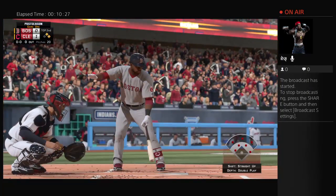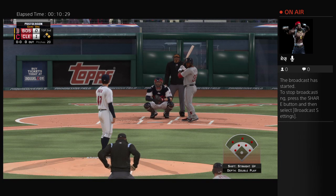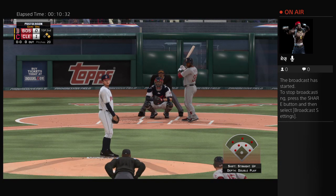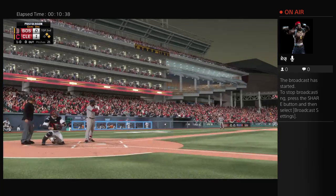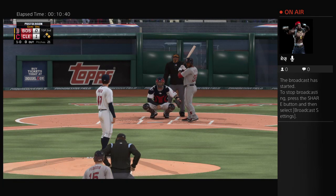So striding in, Rusney Castillo, as he'll look to bring home that tying run from second with a base hit into the outfield. First pitch on its way. And that misses inside 1-0. First and second here with nobody out.